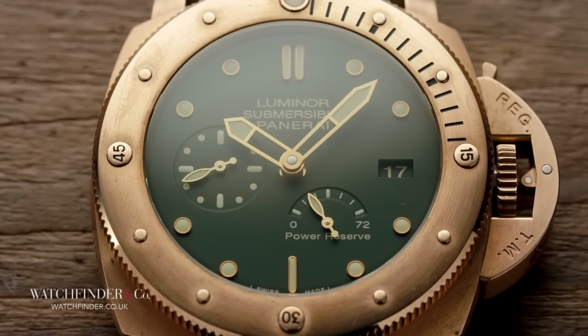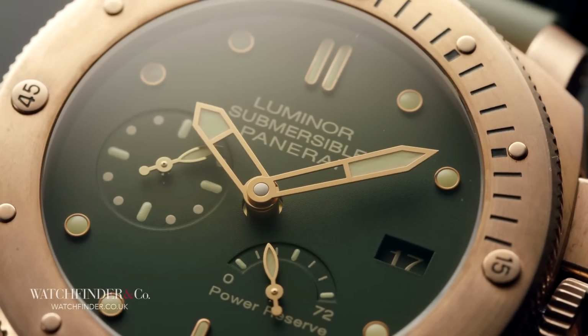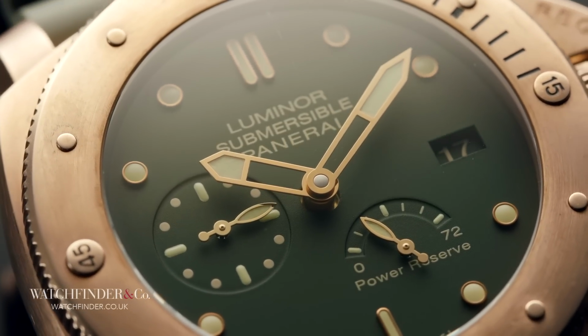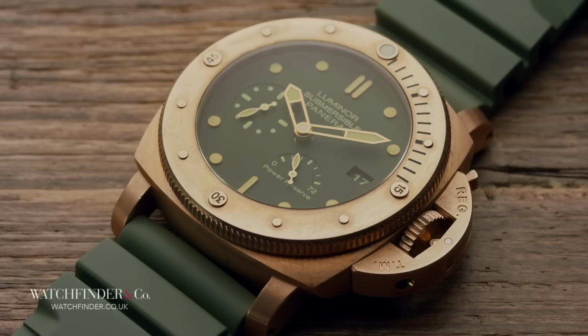As 47mm behemoths go, there aren't many that are green. This one, however, the Panerai Luminor Submersible, very much is. And that's not the only colour you're getting either, thanks to the marine-grade bronze used to fashion the case. You may think that this pairing is arbitrary, and maybe it is, but I think there's something more to it, even if it is by accident.